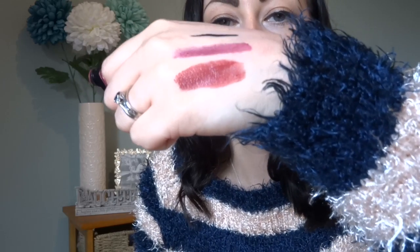This shade is 07 Nudist, and this is the swatch, and it's the one that I've got on today. They're a matte finish, super long wearing, really pigmented, and believe it or not, non-drying. This is one of the reasons I overlooked them, because a lot of the matte or liquid lipsticks are really drying, and I've got dry lips anyway. Non-drying, can't believe how well they stay on.